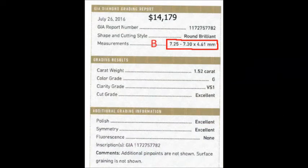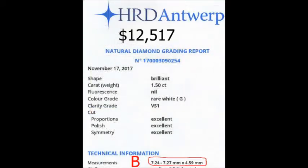Next, let's turn briefly to the same kind of analysis of 2 diamonds that are the same on paper but have different laboratory certifications. And let me start by showing you the following 4 diamonds. The first pair of diamonds will compare the first diamond we looked at before from the GIA, which measures 7.25 to 7.30 millimeters and which costs $14,179. And we compare that to a diamond from the Hoge Raad voor Diamant, HRD, in Antwerp, the same GVS1 triple excellent diamond, which measures very close, 7.24 to 7.27, but which only costs $12,517. A big difference.